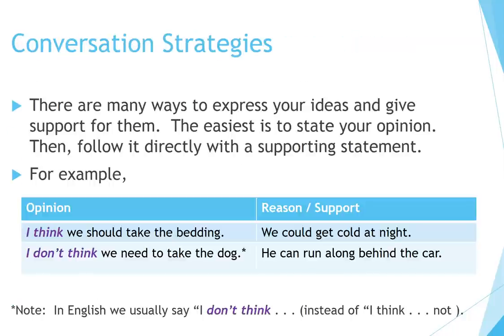Conversation strategies. There are many ways to express your ideas and give support for them. The easiest is to state your opinion, then follow it directly with a supporting statement. For example, opinion: I think we should take the bedding. Reason or support: We could get cold at night. I don't think we need to take the dog. He can run along behind the car.